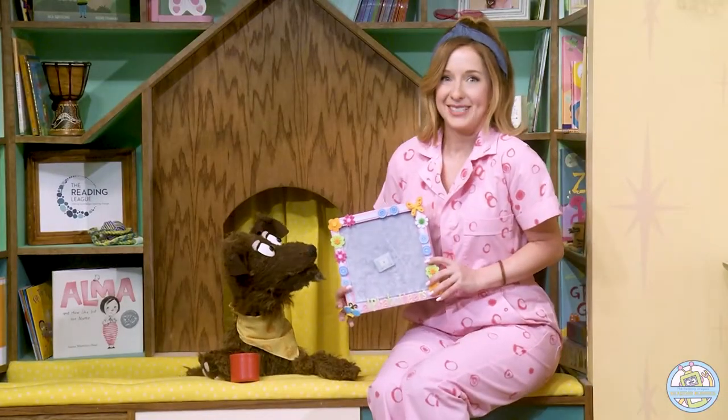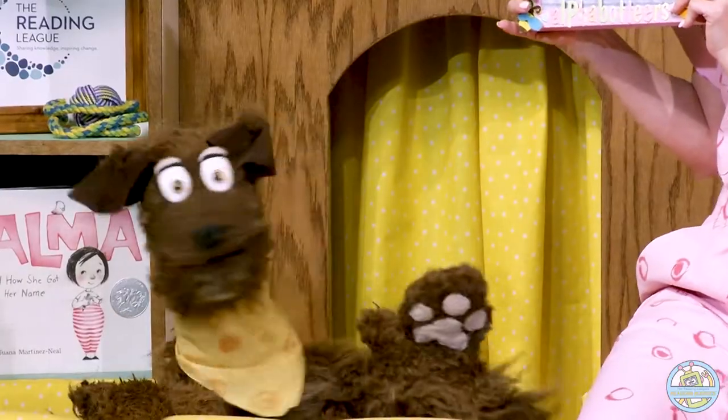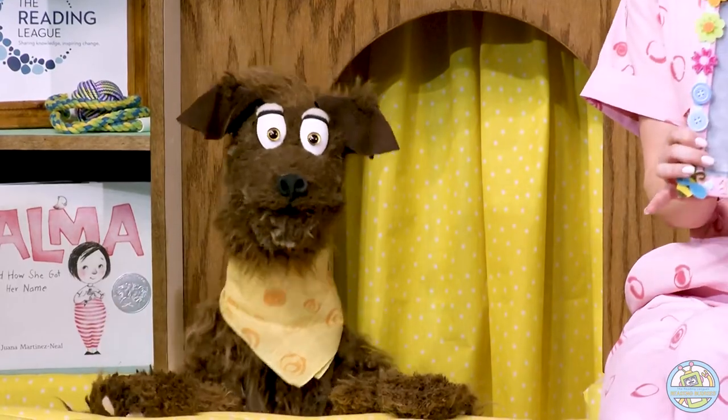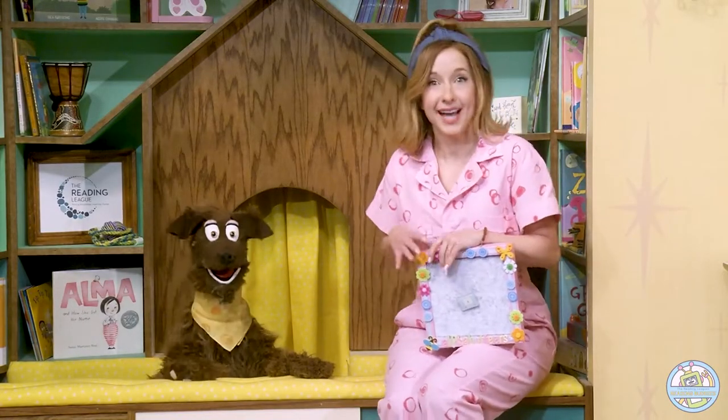Today's alpha badge is called the X Consonant Badge. Ooh, excellent! The Alphabotteers are here! Let's go outside and say hello!